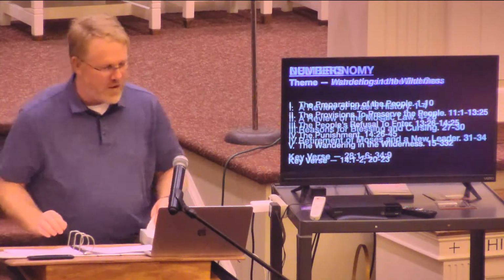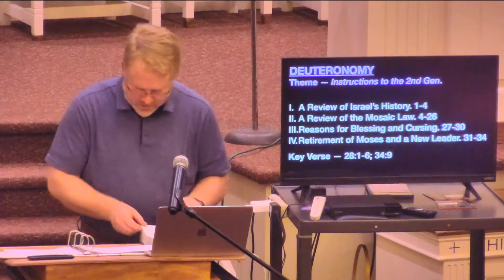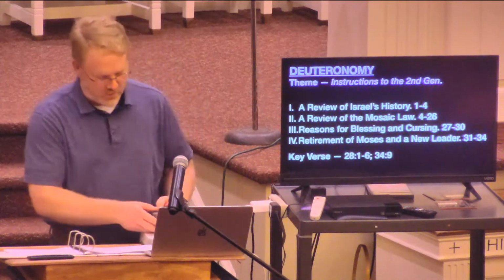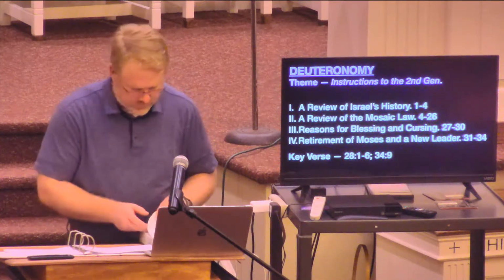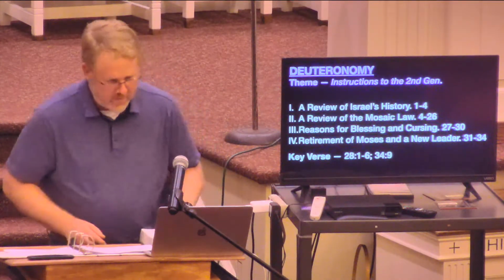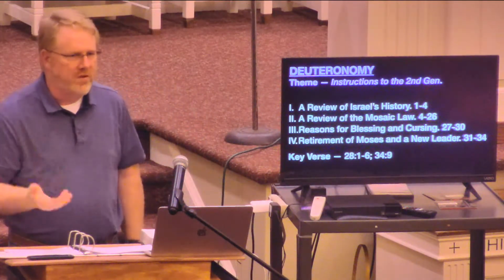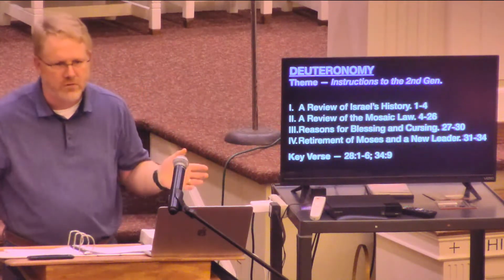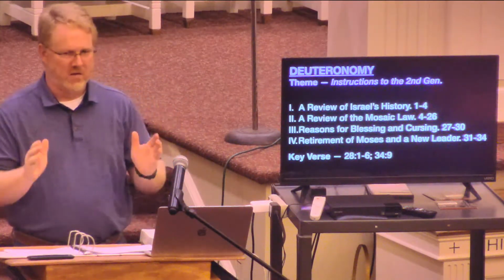And now we come to Deuteronomy. And Deuteronomy is really the instructions for the second generation getting ready to enter the land. And you can see the outline of the book there. There's nothing amazing about that. They go over the law. Moses tells them about the law, so they're at the brink of going into the land. Moses reviews the law, reviews the history of their people, and then he goes into the blessings and cursings.